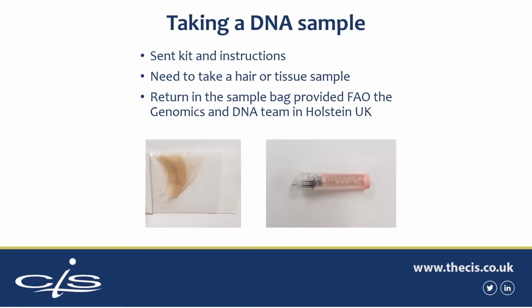You'll see 2 pictures in this slide. One on the left is a hair sample correctly taken and stuck on the hair card. You can trim excess hair from the sides just to keep it neat. The key thing is that you get the roots of the hair where the DNA is. And on the right-hand side, you'll see an example of a tissue vial, which is taken using an ear notch ear tag test. Once you've taken those samples, you please return them in the sample bag provided for the attention of the genomics and DNA team in Holstein UK.